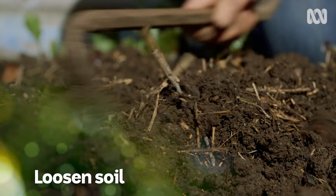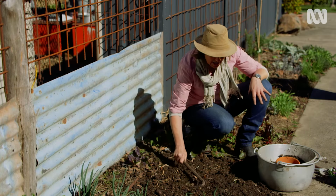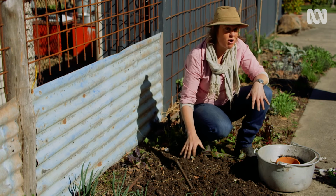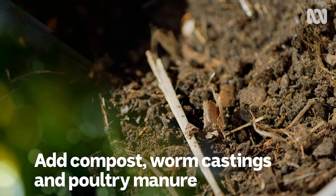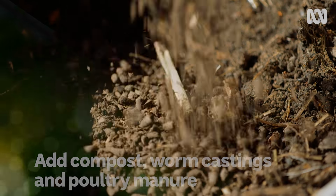I'm just loosening the soil up. It was quite compacted. And then, because this is going to be a leafy crop, I need plenty of tucker in there. So I'm going to use a combination of my compost, some worm castings, with a little bit of added poultry manure.